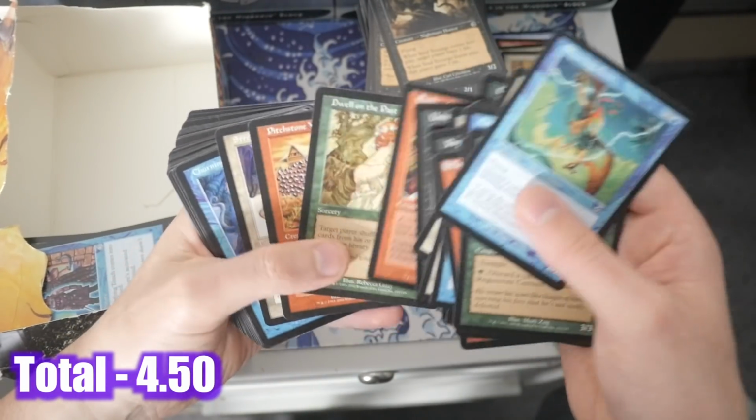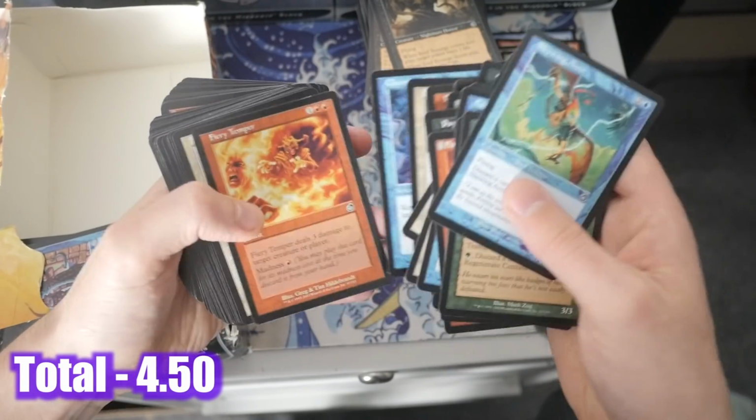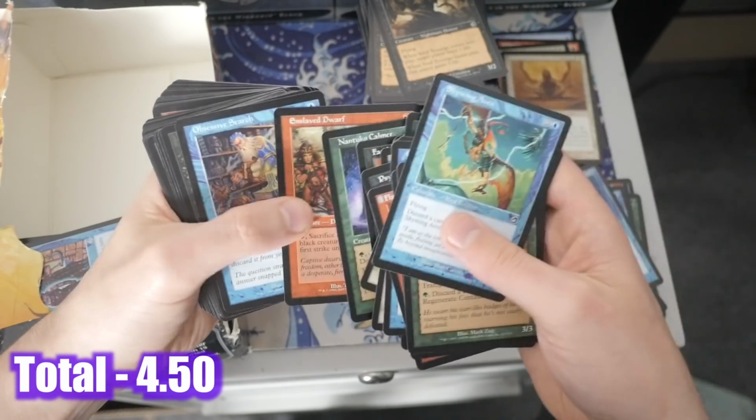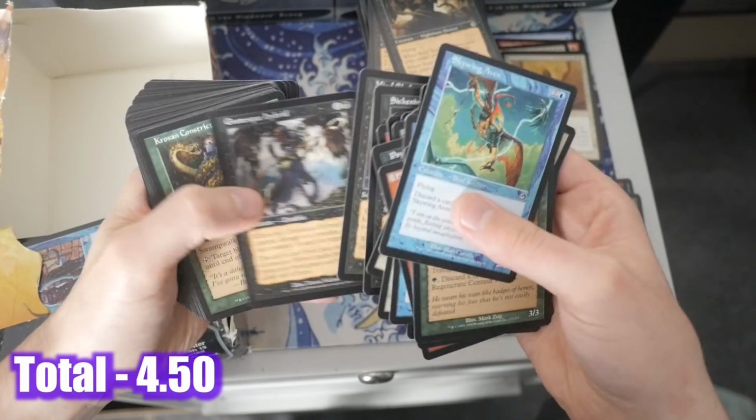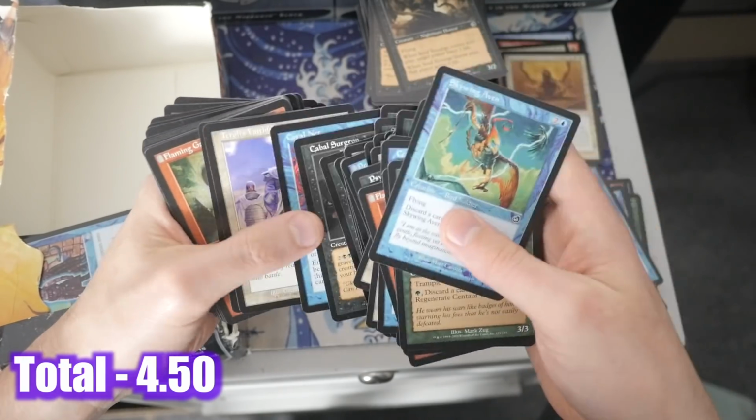Let's see. Dwell in the Past. I love the artwork on that. Rebecca Gay. Wow. Okay, let's keep going. Sickening Dreams as well. Love that. And the foil is worth a few bucks. I think I've already stated that.